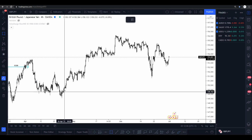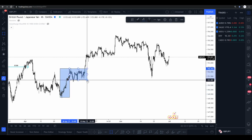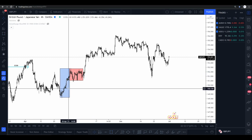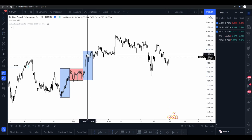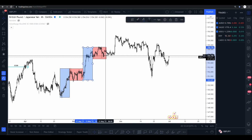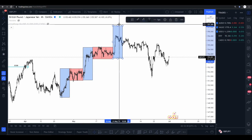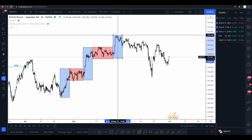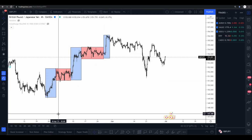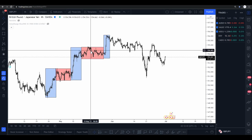And if we label this by the cycle, we can just show this as the expansion, and then this could be the manipulation, I guess. I hate doing this because it takes so much time, but you guys get the overall idea of what I'm saying, right? So we have another manipulation zone right here, and then finally we have that last expansion move up. So this is basically our institutional market cycle. And you can kind of see how price slowly made its way up. It didn't quickly go up, but it went up, right? Went up, consolidated, went up, consolidated, went up.